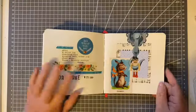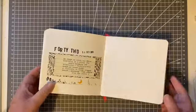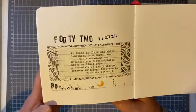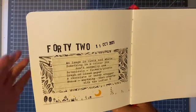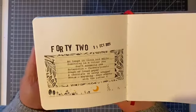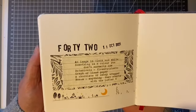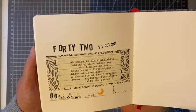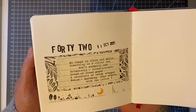Yep, last week was quite fun, and this week we have the prompts: an image in black and white, something in a colour you don't normally use, botanicals, which is flowers or plants, graph or lined paper, a chocolate or candy wrapper, and the bonus, if you want to swap any, is anything that starts with the letter Y.